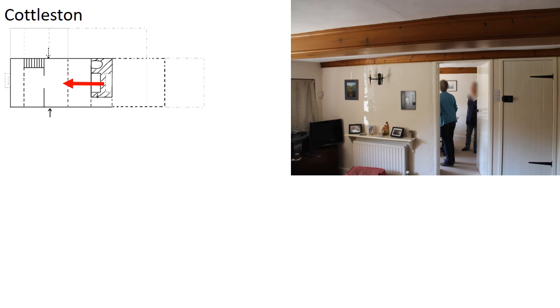In the following photos, the direction of the photo is shown by the red arrow on the floor plan. So we start by looking at the service rooms. Here we see a single doorway rather than the usual pair, and the door to the right opens onto a steep, straight staircase for upstairs access.